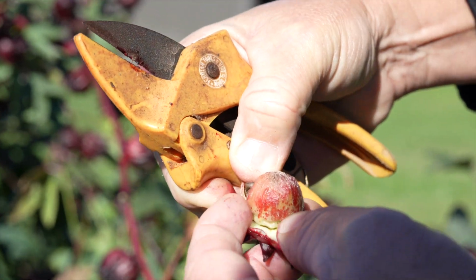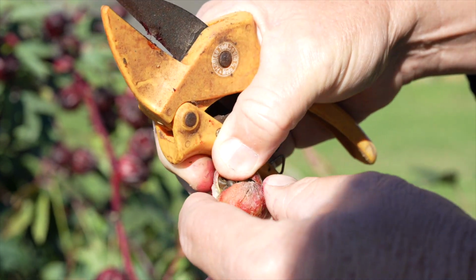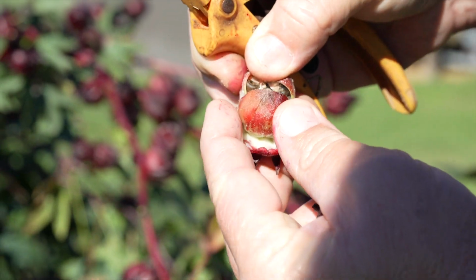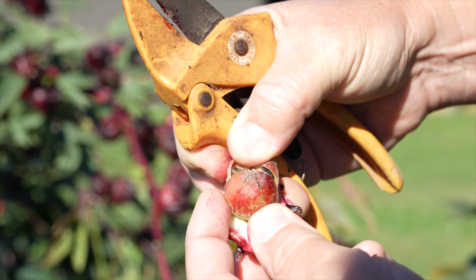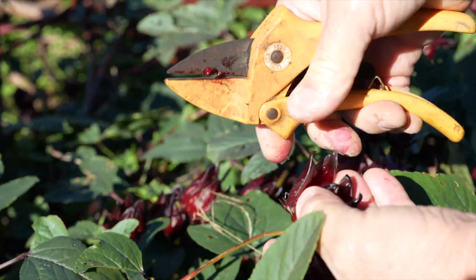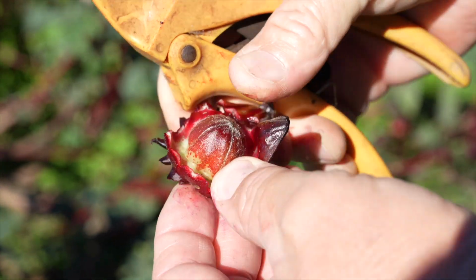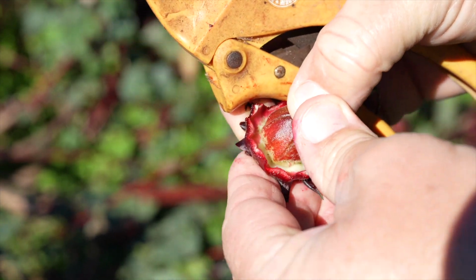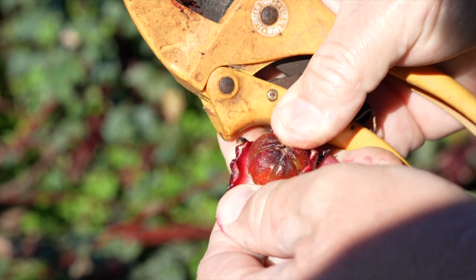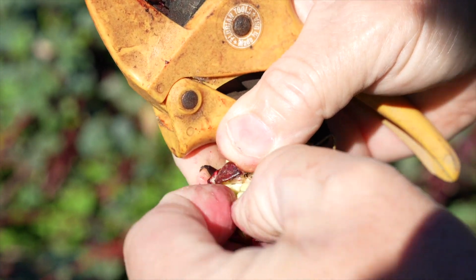We want those seeds black. Now we want to harvest those out. We want to spread them out and let them dry good. But those right there are going to be some good, viable seeds. Now this is the stage you don't want to harvest them at, and I'll show you what I'm talking about here. See there? That seed pod has not started turning there yet. And if we bust that up, which is going to be really hard to do, see how those seeds are white? That's not what we want. We want those seeds black.